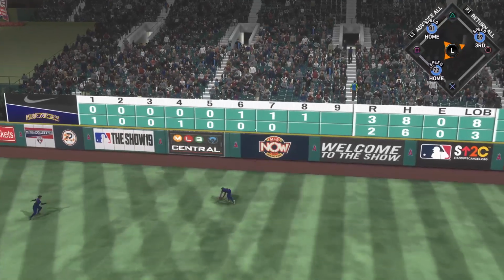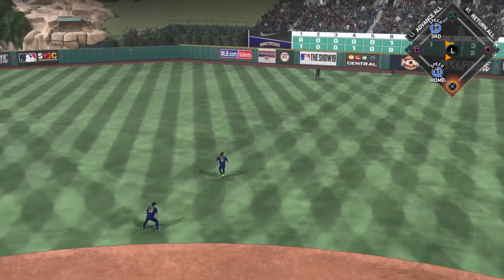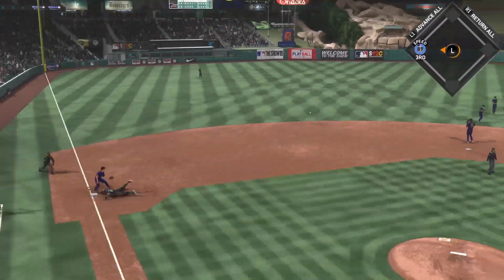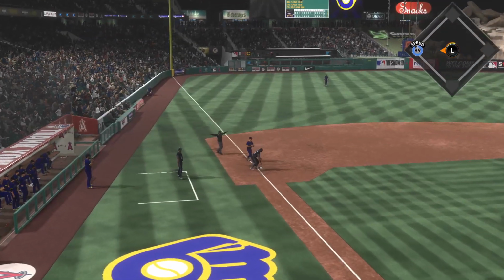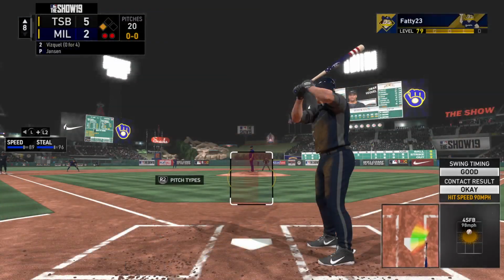And this is going to get down for extra bases, as that'll get 1, if not both of them, home. And the runner is in from second. Throw to third, but he's in there, as they also score a pair of runs on the play.